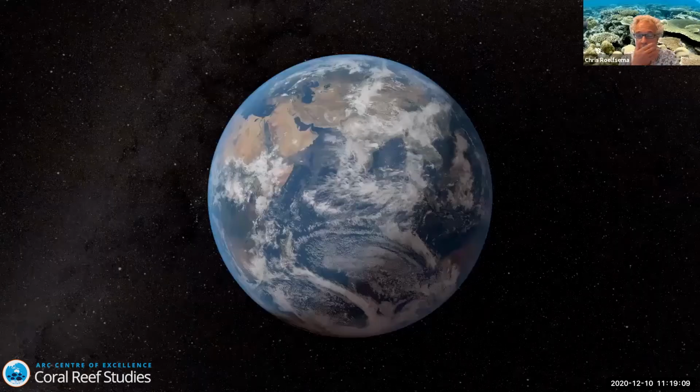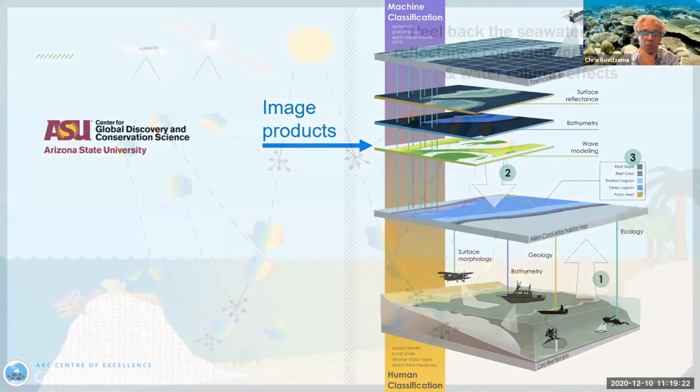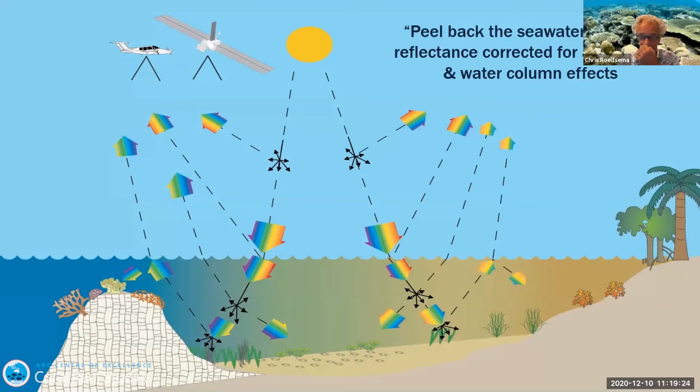So those image data sets go to Arizona State University, which is led by Greg Asner, whom some of you have heard of, and his team looks at the image products. So first of all, we need to understand what happens with these products.